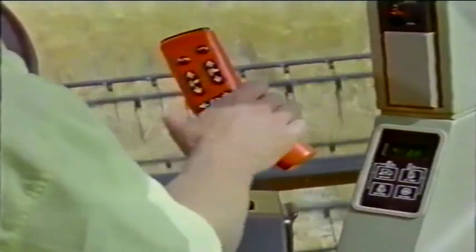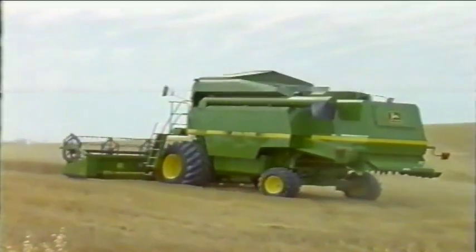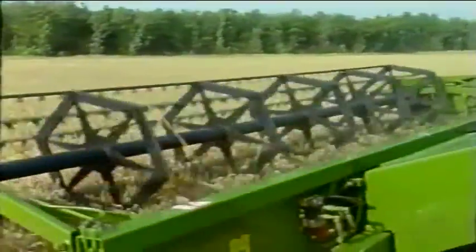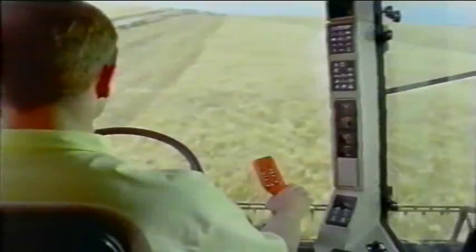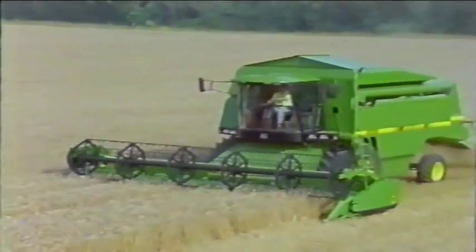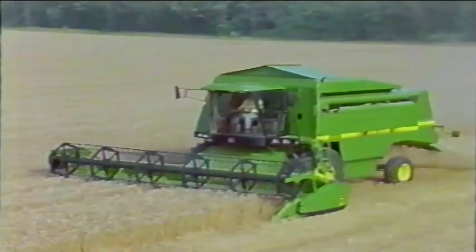Another touch of a button, and the platform returns automatically to the harvesting position you've chosen. Ground pressure, wheel height and position, all can be controlled without taking your hand from the lever or your eyes from the harvest. The TechCenter cab lets you manage your harvest with greater precision and ease than ever before.